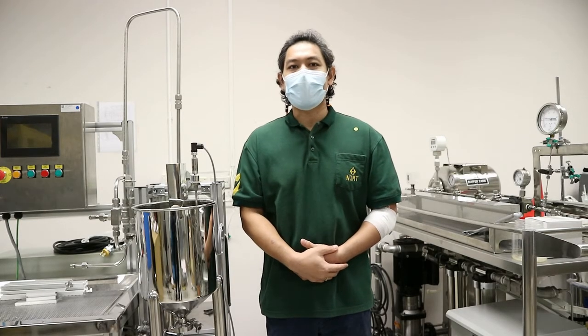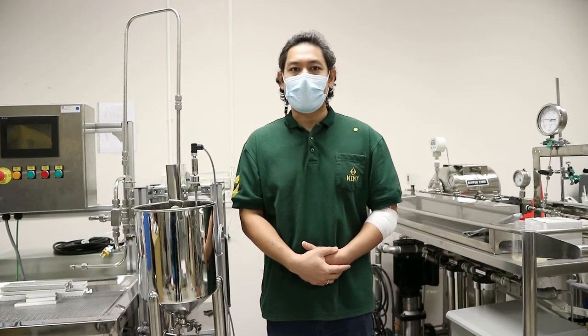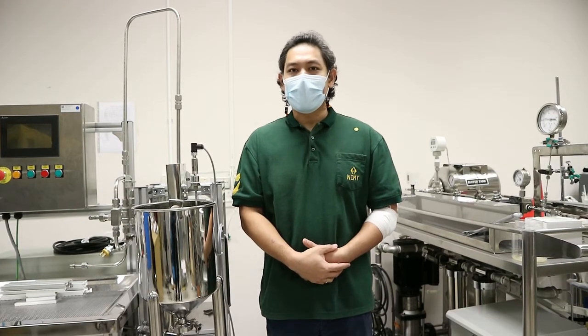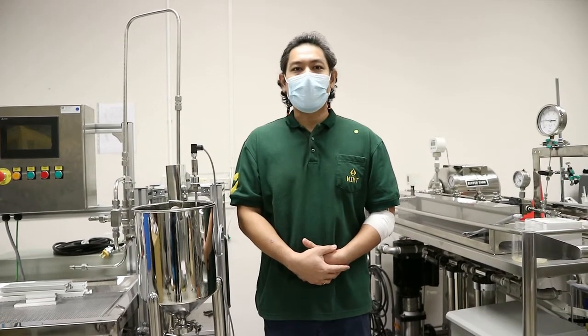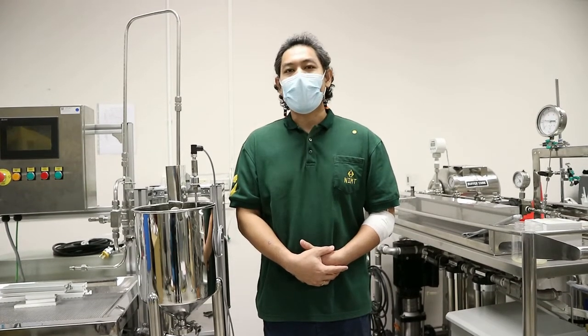Since the facility has been established, NIMT has calibrated infusion device analyzers for both private and public sectors, around 7 to 8 units in total. Not only the analyzer can be calibrated with this facility, the high accuracy meters can also be measured.